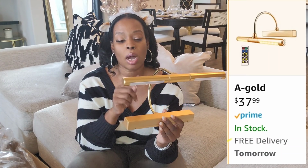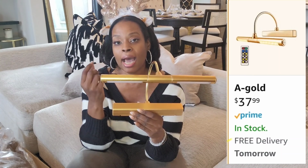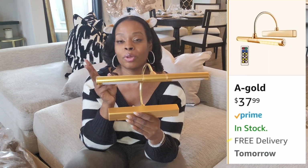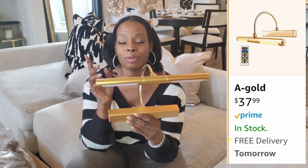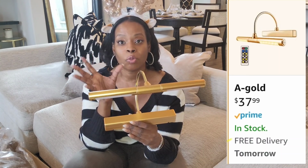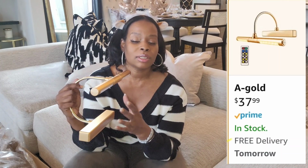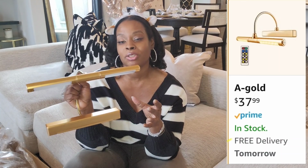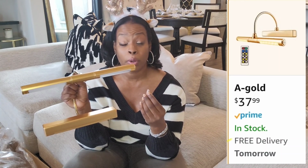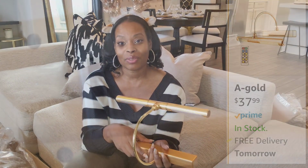It has a wireless remote like this. I only bought one for now because, again, I like to test out before I commit. So I'm going to go ahead and order about 4 more of these. They're $37.99 a piece and doesn't have any hard wiring. So I think you save on cost there. And again, this really spruces up your home when you have that picture light above your mirror or above your picture, your painting, your artwork.